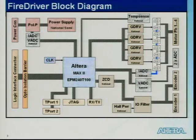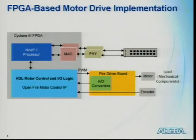Okay. I'll tell you what, let's take a look at the overall system diagram again. And Jeff, why don't you give us a little bit more detail on what's actually in the Cyclone 3? Yeah, if we push into the Cyclone 3 device itself, you can see the Nios 2 processors there. And again, 2 MACs are shown wired up to it. There is an entire set of peripherals around that Nios 2 processor, and that's one of the compelling things about Nios 2: you can customize that peripheral set, as we mentioned earlier. In addition to that, you've got your HDL motor control and I/O logic. It's shown there just wired up to one fire driver board.